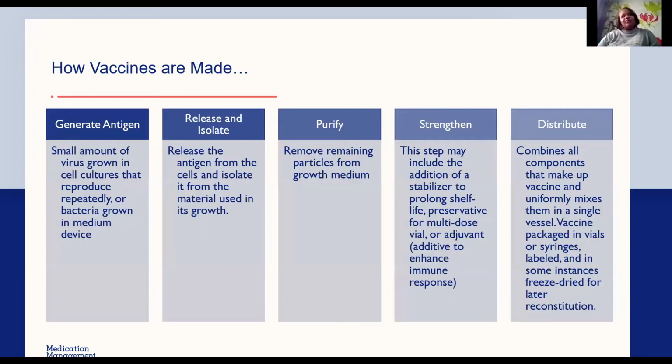So I want to take a moment to talk about how vaccines are made. And I think this is important because one of the common questions about the COVID vaccine is, like, how did they pull this off so fast? So one of the things that you should know is that when vaccines are being created, the first thing to do is identify the antigen.